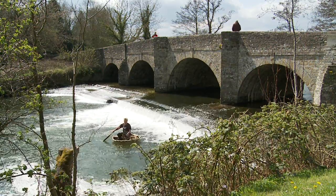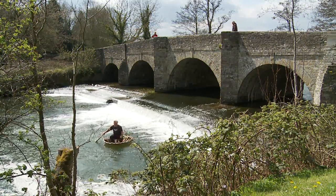Yes. And you know, it's one thing to operate a coracle on still water, but when you're actually on a river which is moving, and moving quite fast in places, you soon learn how to handle the boat.